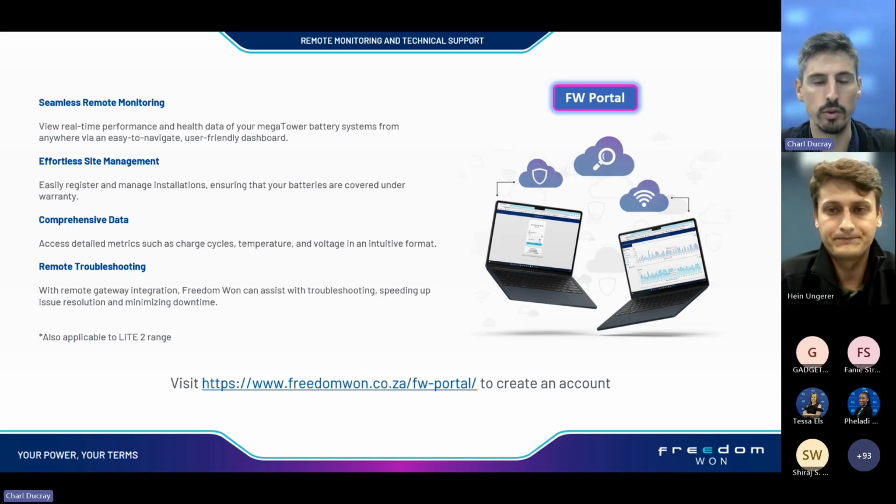Thanks, Han. And from what I've seen on the dashboard, it's quite an intuitive setup that essentially allows you to register your various sites and then have your specific batteries listed per site. So, from a management aspect, it definitely helps.